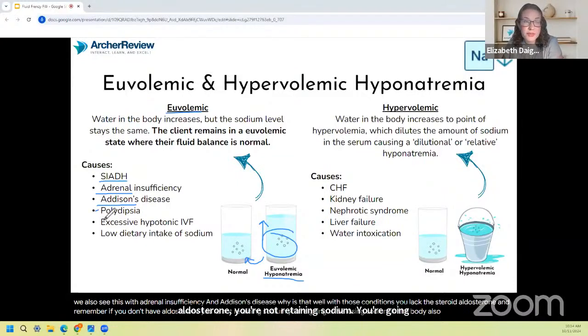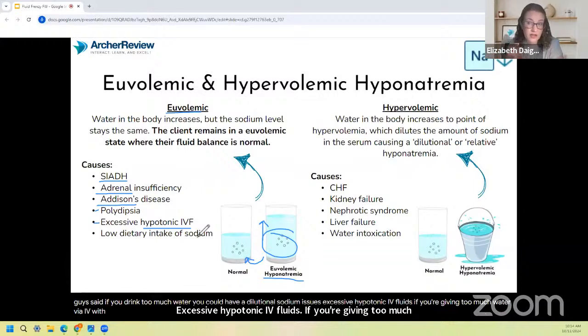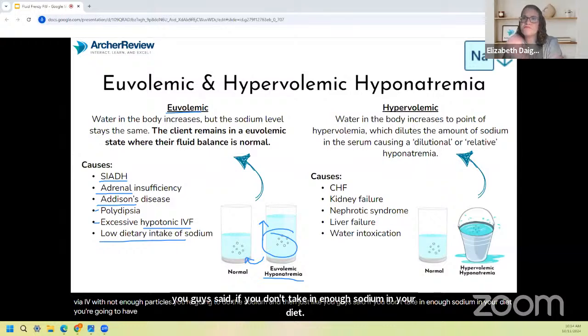Also, polydipsia, just like you guys said, if you drink too much water, you could have dilutional sodium issues. Excessive hypotonic IV fluids. If you're giving too much water via IV with not enough particles, you're going to dilute the sodium. And then just like you guys said, if you don't take in enough sodium in your diet, you're going to have low sodium as well.